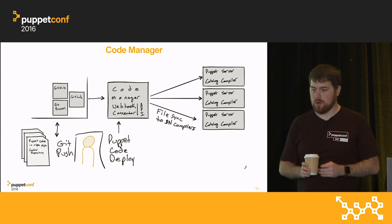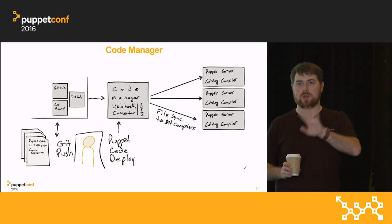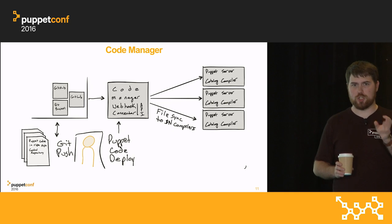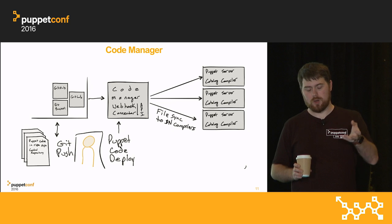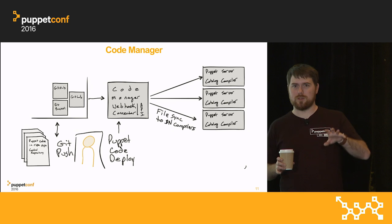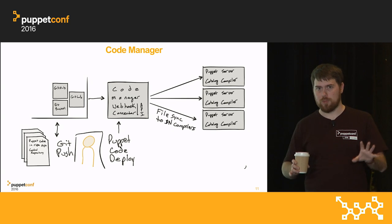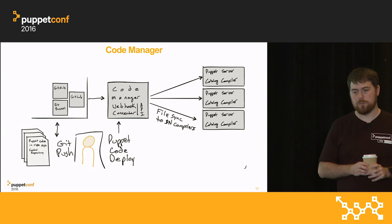So let's zoom in on the code manager bit. On this side, and by the way, all these diagrams are sort of a mixture of Puppet Enterprise and, sorry, the open source platform. I'm trying to abstract them a little bit because it won't soon matter which platform you're on for doing this workflow.